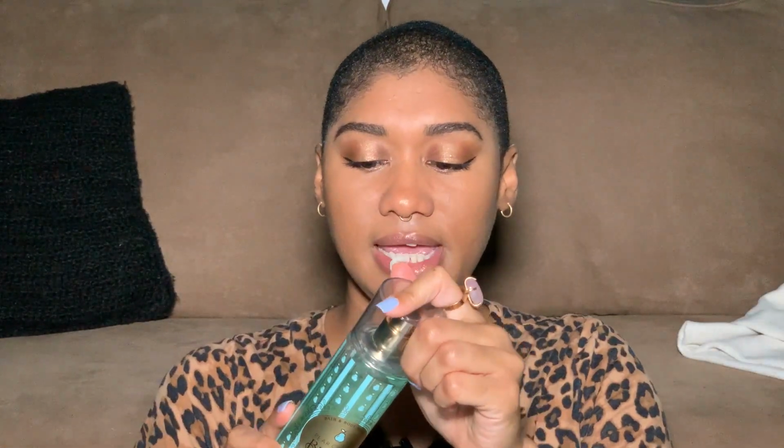Now the next three fragrance mists I have all feature the note of caramel woods. So first up is Pear Creme Brulee. This is also from Bath & Body Works. And this is a somehow juicy baked pear scent that has that caramelized sugar quality to it.